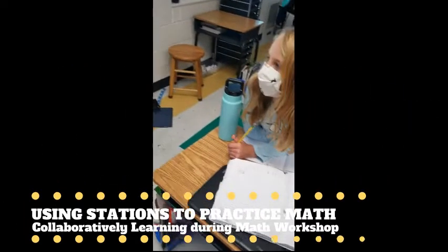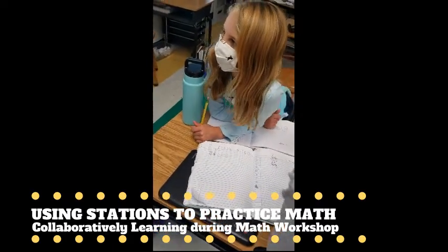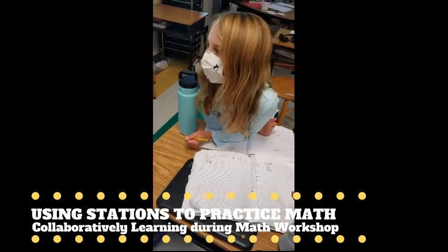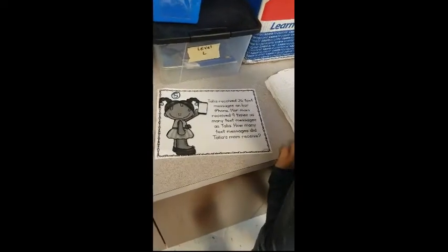For the past few weeks in math, Ms. Sarvis's class has worked on their multiplication facts. They have been completing timed tests during the week to master these facts. To apply their new knowledge of the facts, students were paired up to work collaboratively on task cards around the room to solve multiplication word problems.